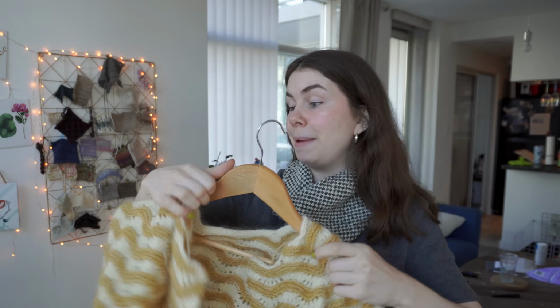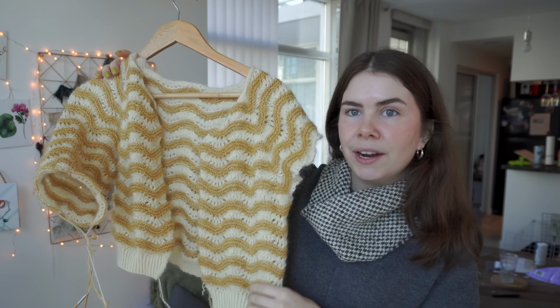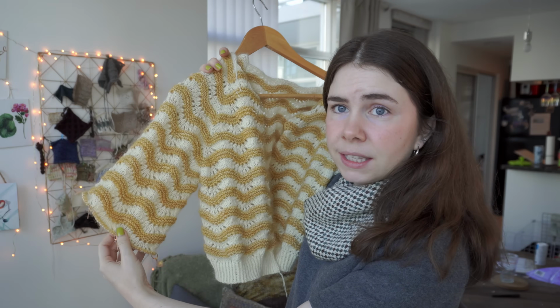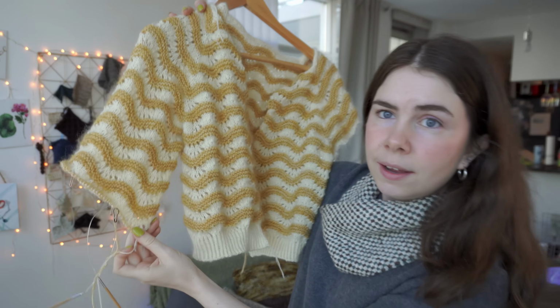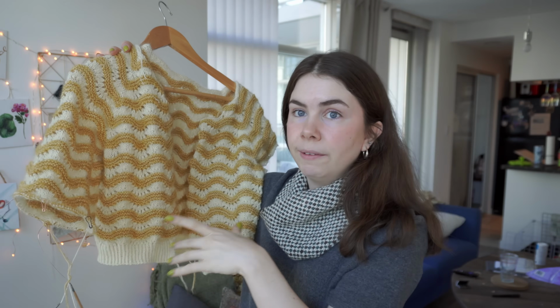I love it. Yesterday I made a bit more progress. I knit more on my jean sweater. This is where it's at. I managed to do quite a lot of the sleeve, which I'm really impressed by. I basically knit 1, 2, 3. Okay, I'm doing the 6th wave yellow length. The body has 5 wave yellow lengths.